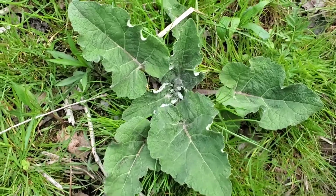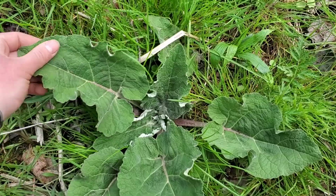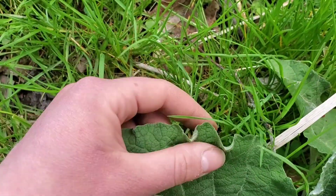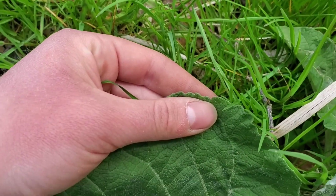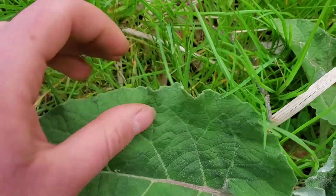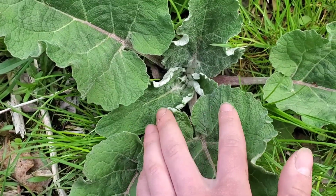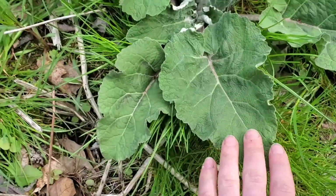When it first comes up, it will only be 2 of these leaves, but then will grow into a rosette. The leaves are slightly serrated on the edges, definitely ruffled, but when you flatten it out, there are slight serrations. See how the edges are wiggly? And they are heart-shaped. They have 2 almost lobes at the bottom, these that make it into a heart.